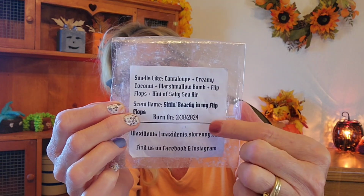I used this one in my tea light warmer in my bedroom, and it was good. It is cantaloupe, creamy coconut, marshmallow balm, and flip-flops. And I think flip-flops is the coconut cream, more coconut, I guess, and a hint of salty sea air. There's not just a hint. There's a lot of salty sea air in this. But it's a sweetened one, and it's not smoky, which I'm glad. I can't handle a lot of the smoky scents, I'm finding out. But this one was really good. Strength and throw on that one was about a 6. And Beach was about a 10. It was super strong. Super hella strong.